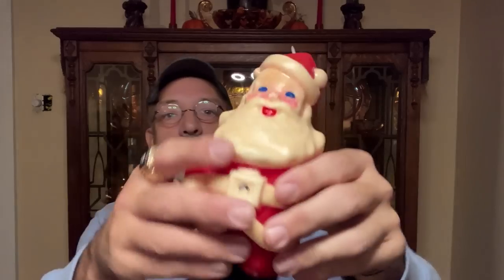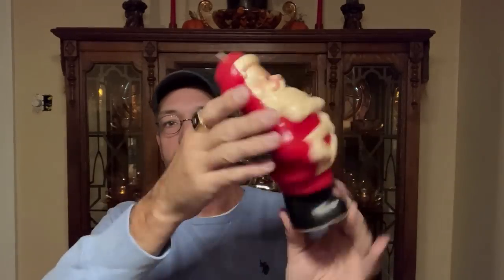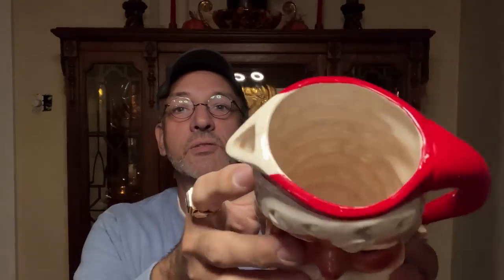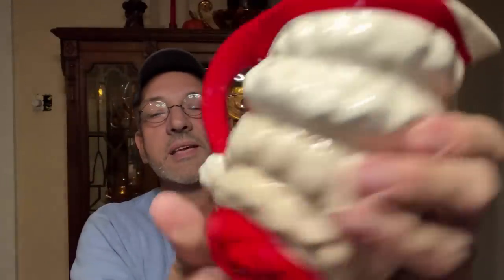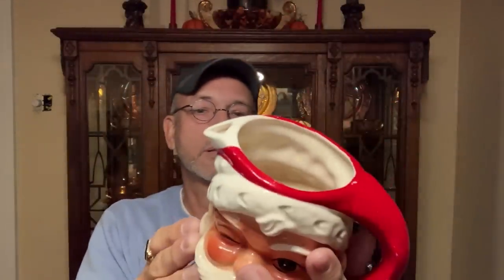All right, so it's a nice tall one there. That Santa, we'll see him again at the live sale. We see the little tiny mugs, but the pitchers are a lot harder to find. There are a ton of those mugs out there, but here's a winking eye Santa pitcher. That's the real thing. I don't see anything on the bottom, but a lot of these were made in Japan. So he's got no damage, and we'll have him up for sale during the live auction.